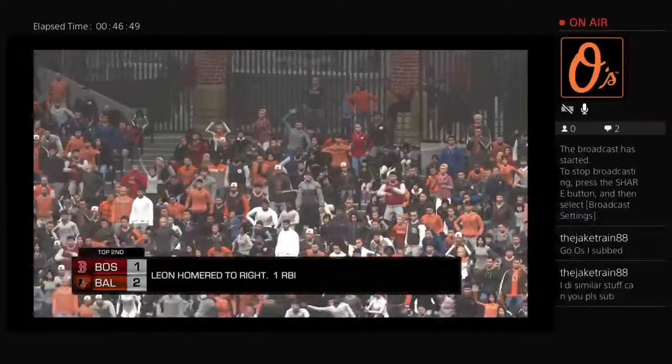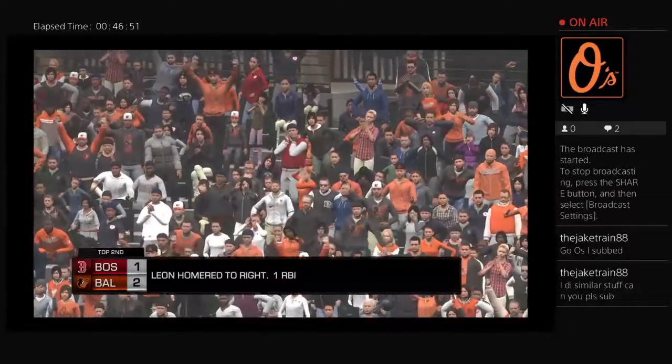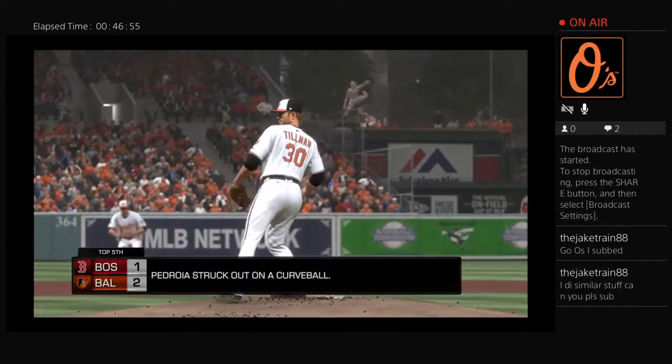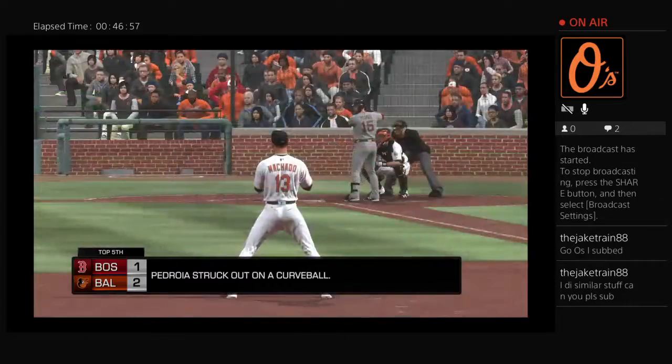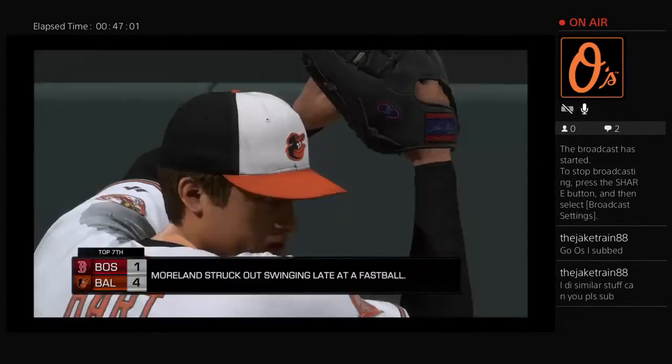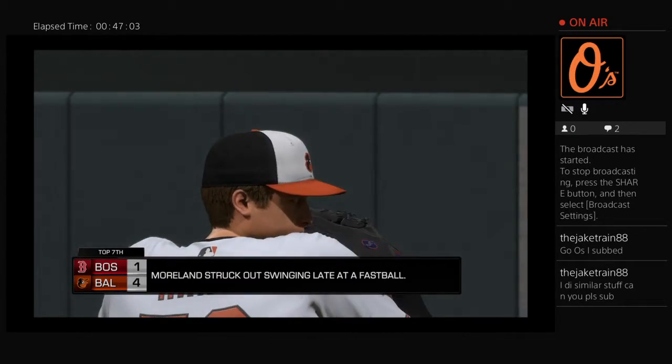For the Red Sox, 3 runs on 3 hits. No errors. They left 12 men on base. The winning pitcher is Chris Tillman. The loss goes to Chris Sale. Time of the ball game, 3 hours exactly.